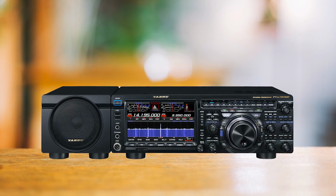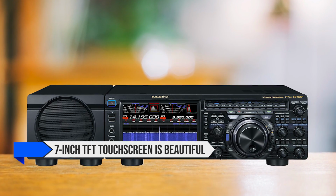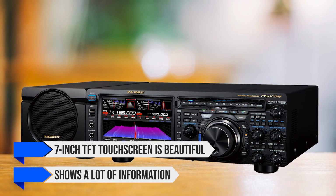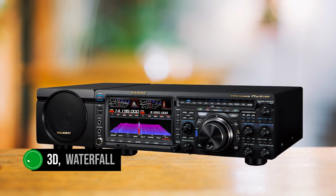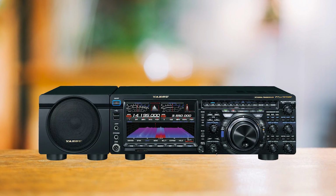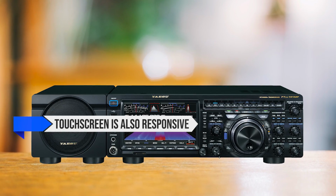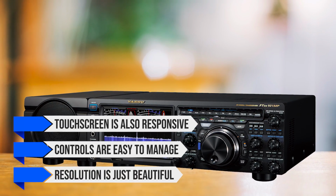Moving on, the controls in the display are an absolute treat. The 7-inch TFT touchscreen is beautiful and shows a lot of information. You could also switch the display between 3D, waterfall, and other modes to better suit your preference, or use it in dual mode to see what's going on with both receivers. The touchscreen is also responsive. The controls are easy to manage, and the resolution is just beautiful.